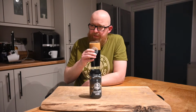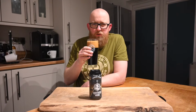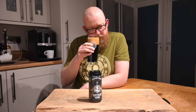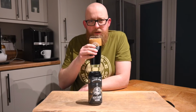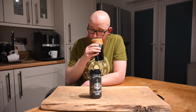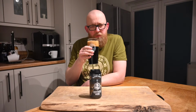It smells like a deep chocolate, like a dark chocolate champagne truffle kind of thing, because that cacao mixed with this potent alcohol leaves that kind of impression. It's very boozy. It's very chocolatey. As it settles, it's starting to sweeten off a little bit, or as I become accustomed to it.